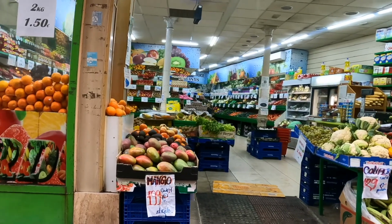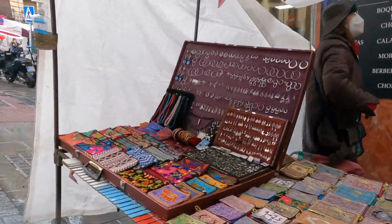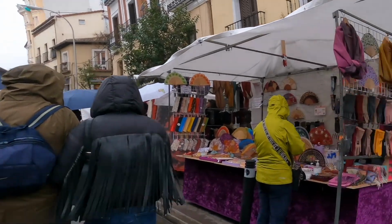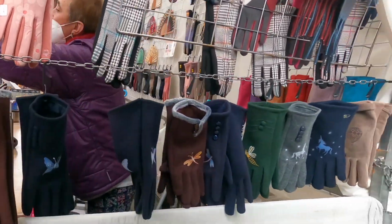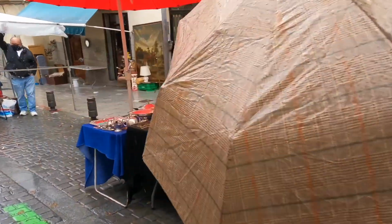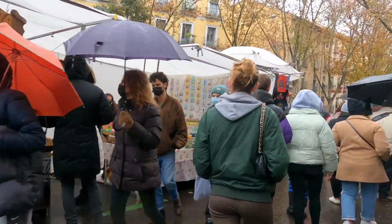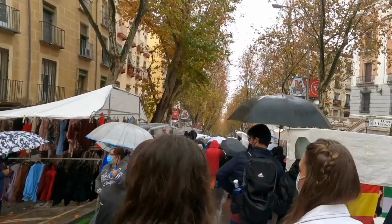Ooh, look at all these vegetables and fruit. I think it's less because of the weather and more because of Christmas. Pretty. Oh, look at these, they're cute. There's all kinds of stuff here in this market, from jewelry, as you can see, clothing. New and used clothing, by the way. Leather goods. All kinds of stuff. Ooh, those are cute little overalls. I want you to see the sea of umbrellas here.